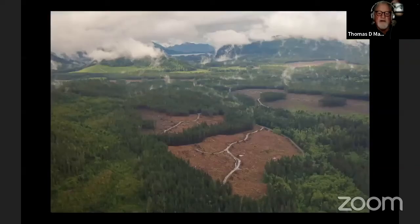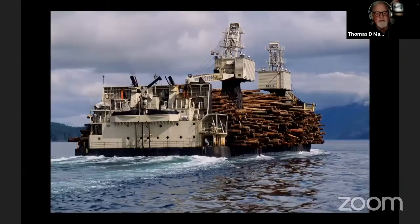I remember flying in on the float plane, seeing many large areas of great rainforest that had been totally clear cut. The forest looked like it had been nuked. Only a small corridor along the shoreline was spared, most likely for aesthetics. I also saw huge barges loaded with logs heading south.